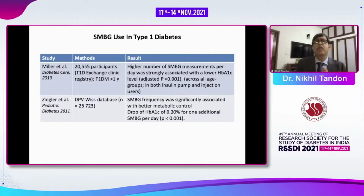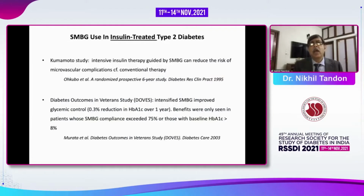So the message for type 1 diabetes is very clear: it must be used, and must be used frequently. And we'll come to recommendations in a moment. Now, for type 2 diabetes, there is a little bit of confusion. For insulin-treated type 2 diabetes, by and large, the evidence is clear and supports the use of SMBG, very similar to its use in type 1 diabetes.